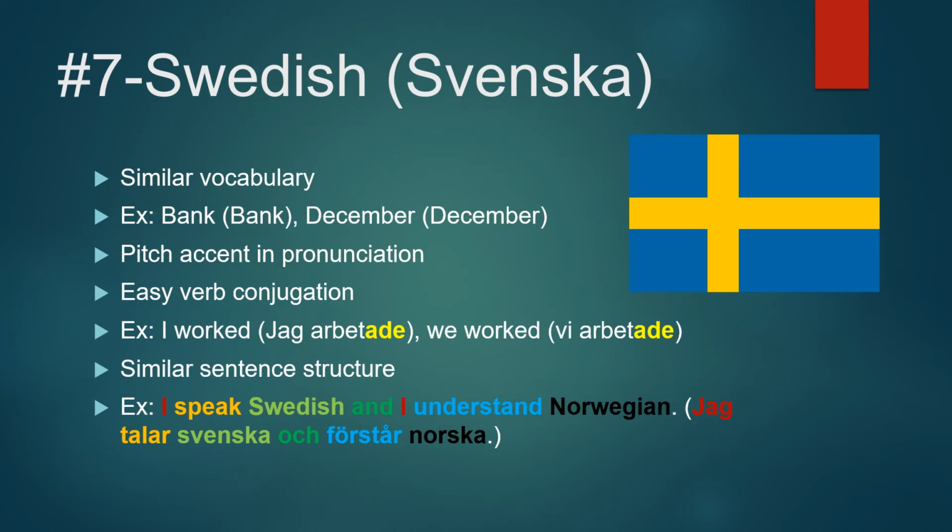Grammatically speaking, Swedish has an easy sentence structure. For example, to say "I speak Swedish and I understand Norwegian," you say, Jag talar svenska och förstår norska. And the only difference is that in Swedish, the second "I," jag, is omitted. Because if you're still talking about yourself, it's not necessary to re-specify that you're the one doing the action. Just do it when you need to change the pronoun.